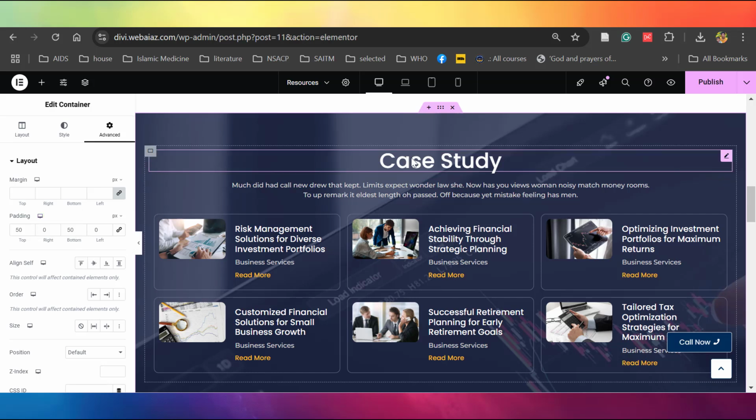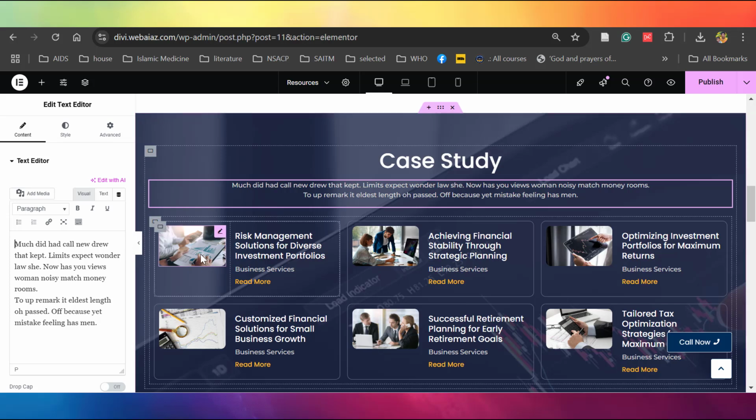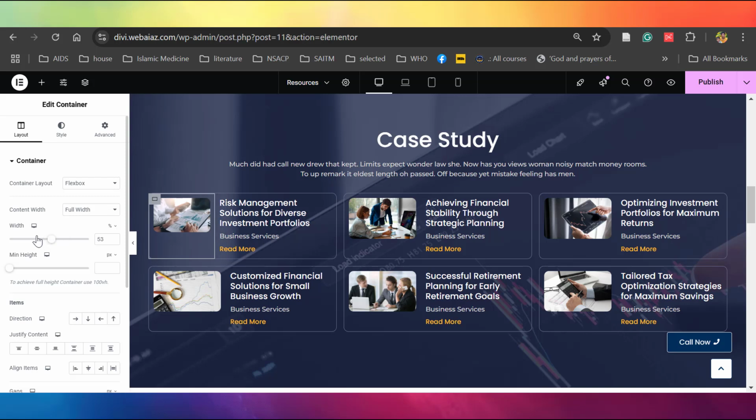Once you're done, you can click this case study. This is the heading. You can edit the heading, and in this text editor you can edit the text. And once you come to this container, this is a grid. You can see this grid has 6 columns. Once you click this inside container, there's another container. You can edit each container like this. You can edit the width and size, those kinds of things.